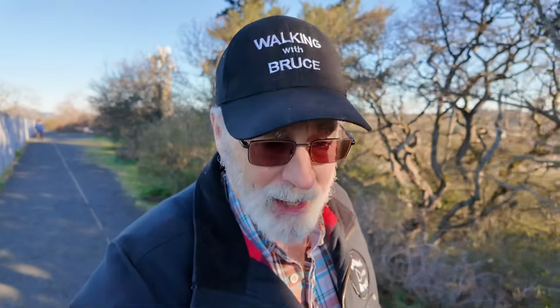There's also a reservoir up here. The reservoir is no longer used for water for the city, but it is used for water for fire suppression, for fighting fires. It goes into the fire hydrants of Victoria. So it's a pressure system up here. They pump up and they use this water for that. So that's what we're going to do today.